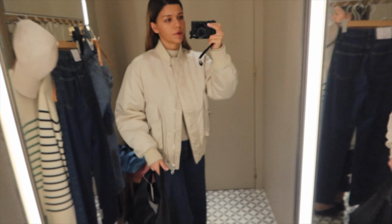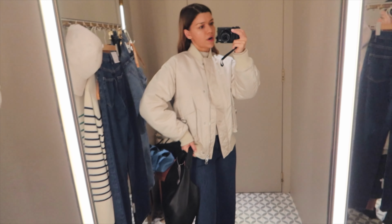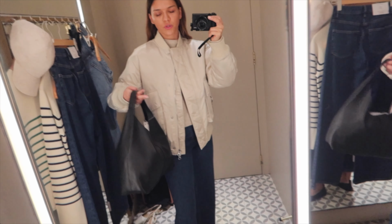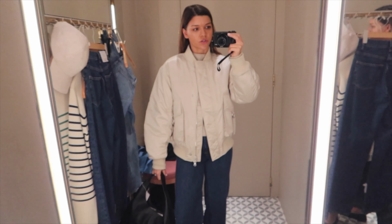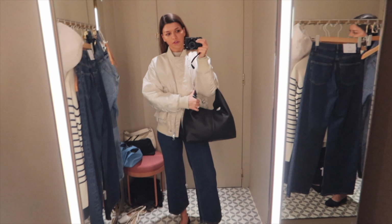I think they probably made a few colors, like one black and one like off-white. Such a nice, nice color. So I'm trying it in a size extra small, and it's just right. And I'm adding a soft toed for just like everyday use.